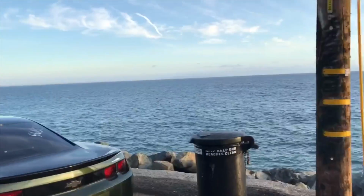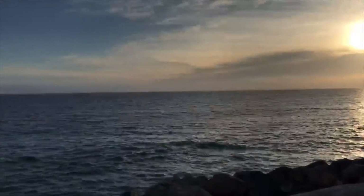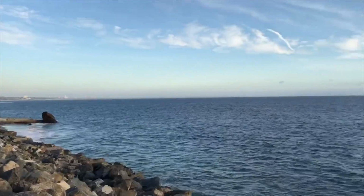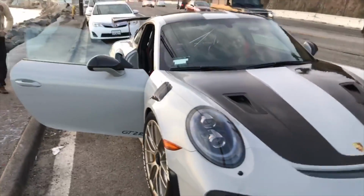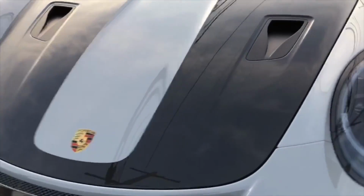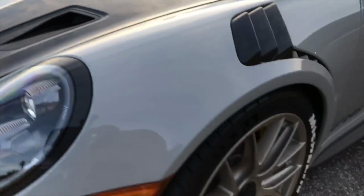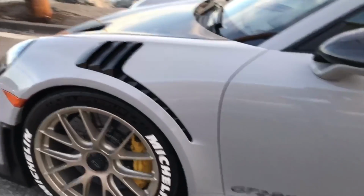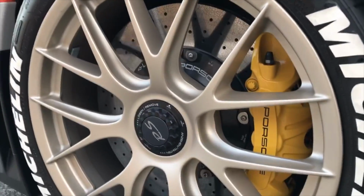We are out here on this nice Sunday, right here on the rocks in Malibu, just enjoying it. So our buddy just pulled up with the new GT2 RS Porsche. This thing is really nice. He has the full carbon fiber hood. This thing is really cool. Has the Michelin Sport tires. Oh my God, look at those. Look at those brakes on that thing. That thing is crazy.